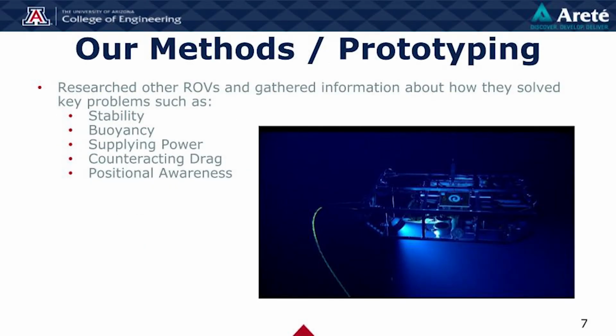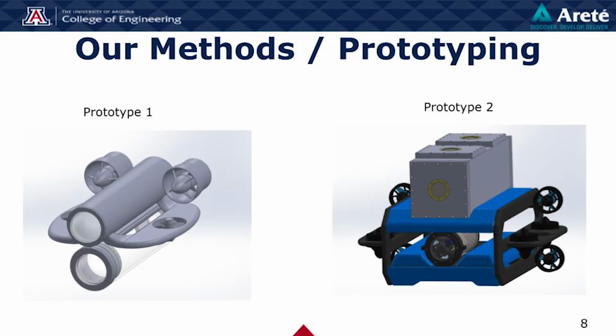The road to our final design was not a simple one. We have highlighted some of the obstacles in this slide. From our first design, it can be seen that a lot of these key features were not thought through yet. The first design was designed to illustrate the most basic goal. That is, how does everything piece together? It is clear that ideas like stability, buoyancy, and drag were not thought through.